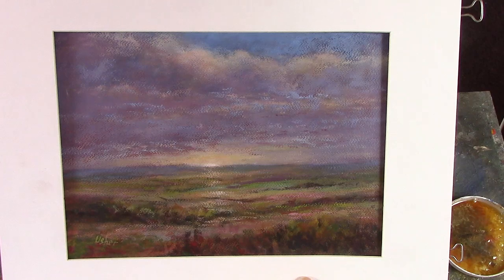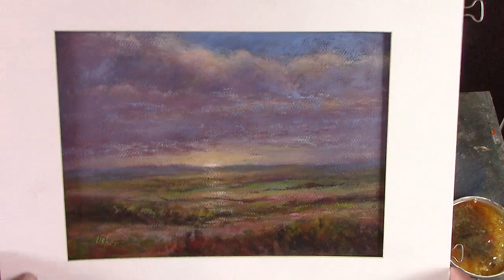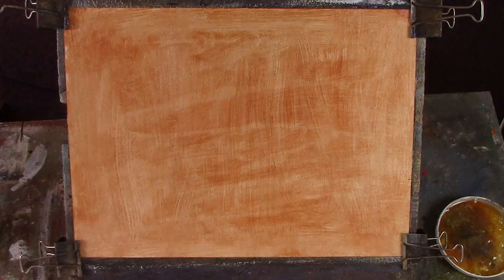I'm sure they appreciated it. In a frame, which I had. Yeah, it was a sort of Dartmoor impression. I'll do something similar to that, I think. Put that to one side.